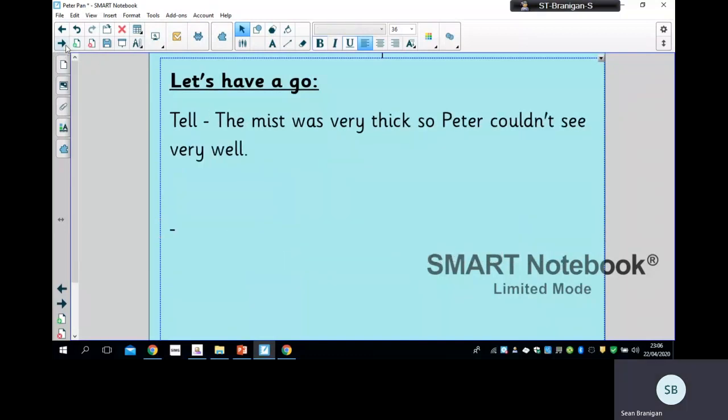And children, if you want to pause it just before this first one, and think about what you could do. I would write mist in the middle and think about things that you could say to show that Peter couldn't see. The mist is so thick. I don't want to say the mist was very thick so Peter couldn't see very well. I want to show the reader that he can't see very well.